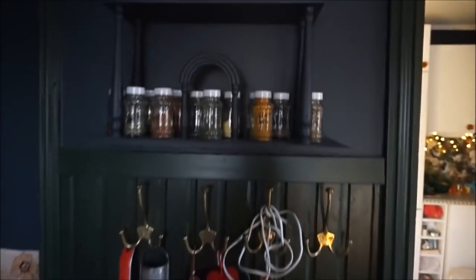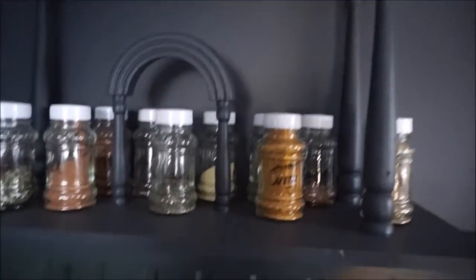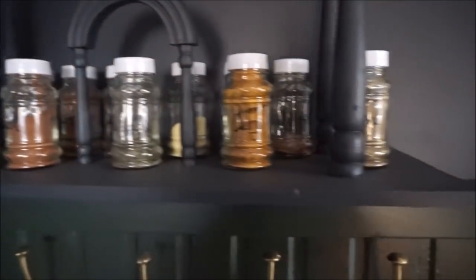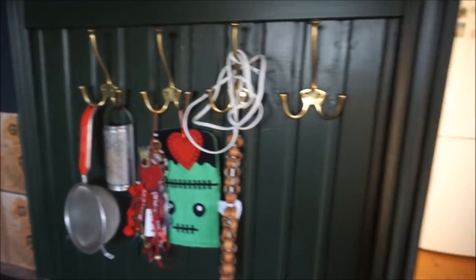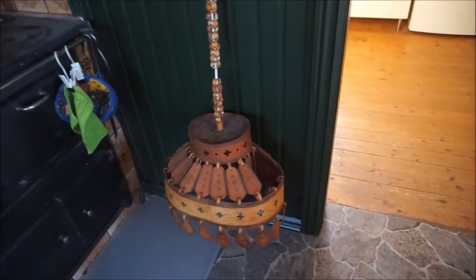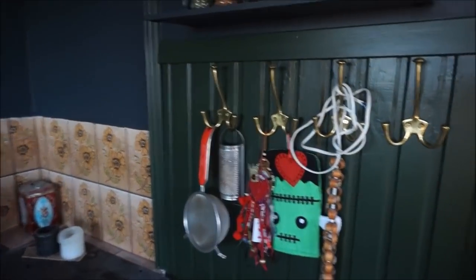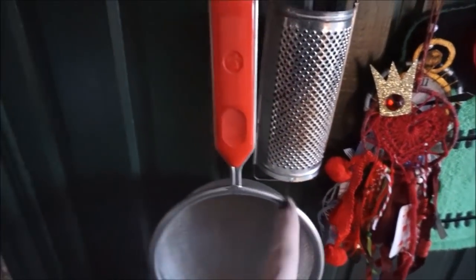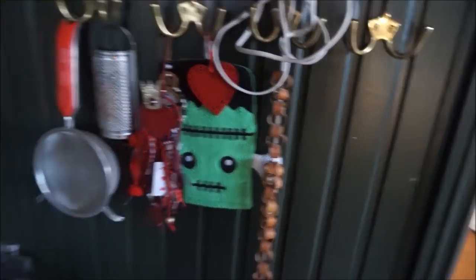And here I have a little shelf which I got from a friend back then, and the spice jars were a gift from another friend. This used to be white, and I painted it the same color as the wall because I think that is pretty gorgeous. And a lamp that my grandfather made, my father's father, and it needs to be fixed. It is just waiting for one of those fixing days. And this strainer and this grater were from my step-grandmother. And this Frankenstein's monster was a gift from my friend Audrey.